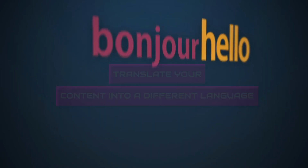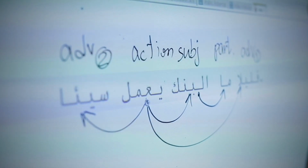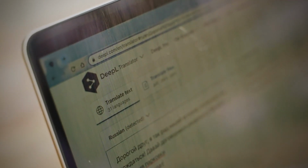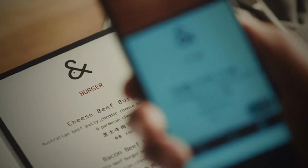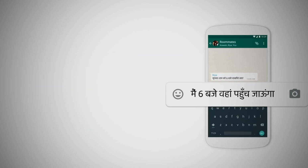Imagine how difficult it was to translate your content in a different language a few years ago. You had to hire a bilingual professional in that language and keep in mind the context, cultural references, metaphors, idioms, and many other details to translate our content. Sometimes you had to rush to Google Translate without knowing whether the translation this model would provide was accurate or not. But gone are those days.